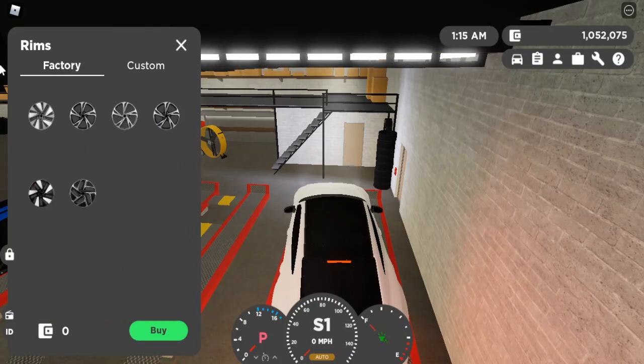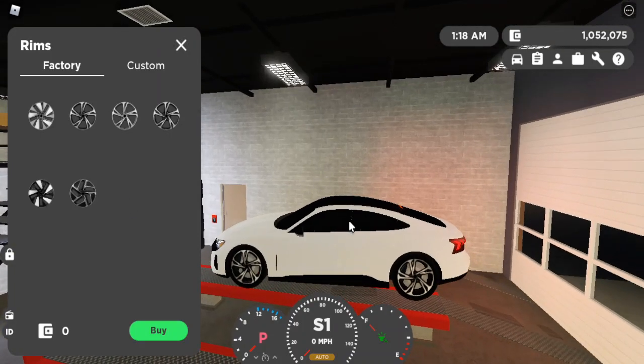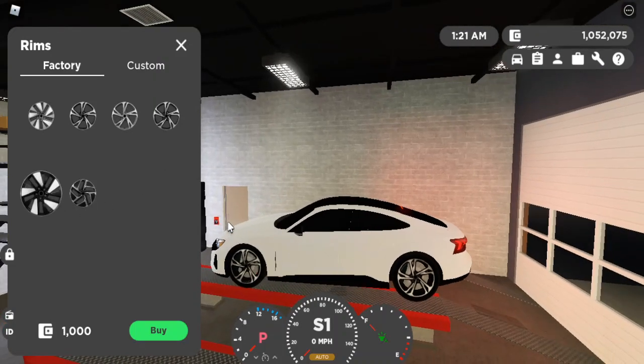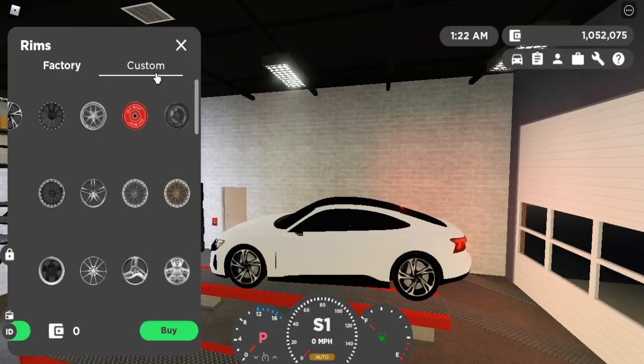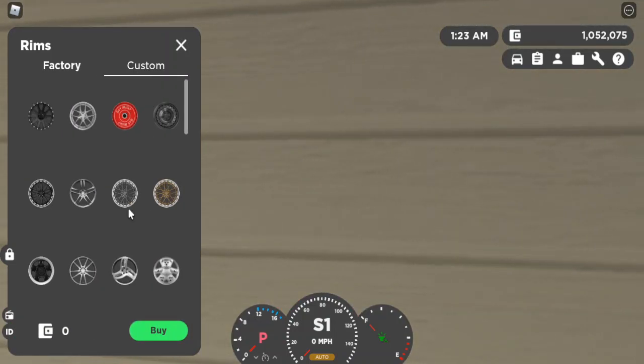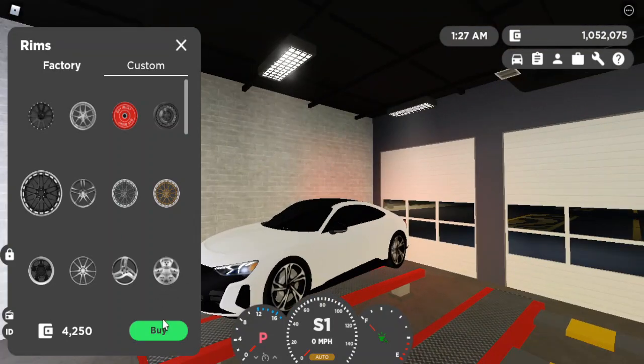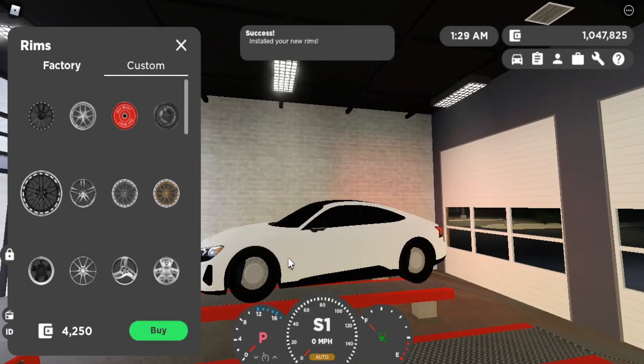Now, these are going to be slightly expensive for sure. So, let's go. You've got a bunch of these. And one thing, I don't know if they added this or not, but we will see if you can preview the rims on your car. No, I don't think they did that, but I think that will be here within the next while. So, it is slightly expensive, and you definitely will have to work for the money. But overall, not that bad.